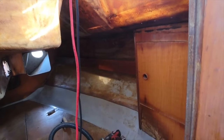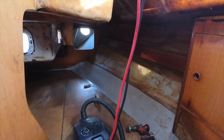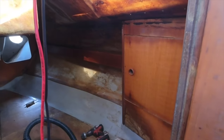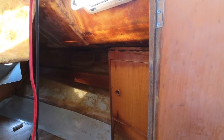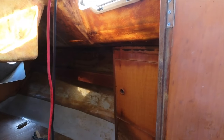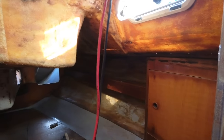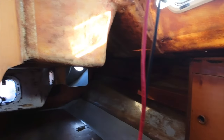Once I've done that, at least that means I can then get the cushion covers washed in here. I'm going to paint this out with that white epoxy primer, I think, just to make it look better. And then we can work out what we're going to do with it in terms of getting a liner in, getting some light in here. Because this little light on the side here is about as much use as a chocolate teapot.